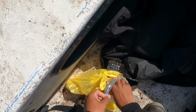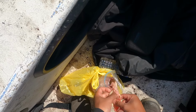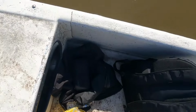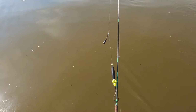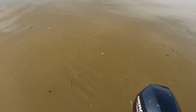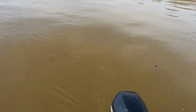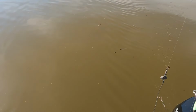All righty, let's go ahead and get some fresh bait on there. All right, we got some fresh bait going out. We're fishing a little bit shallower this time. Right here, we're in about, I think, 7.5 to 8 foot of water. So a little bit shallower. We'll see what's going on up the river.